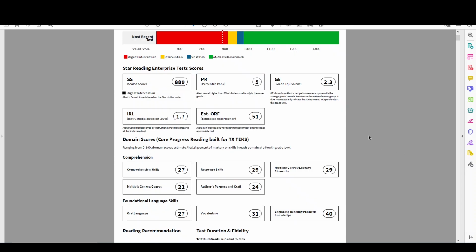I'm going to be going around dropping off a STAR diagnostic report in your box, but I wanted to go over some of the information that is in here just to make sure you guys understand what you're seeing and how you can share this with your students and possibly with your parents.